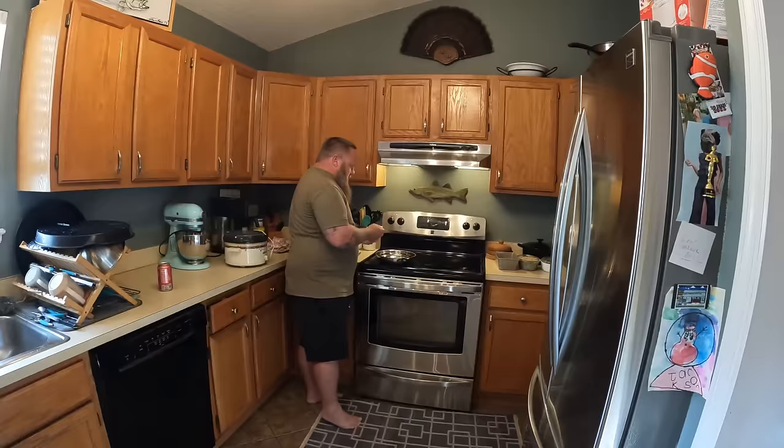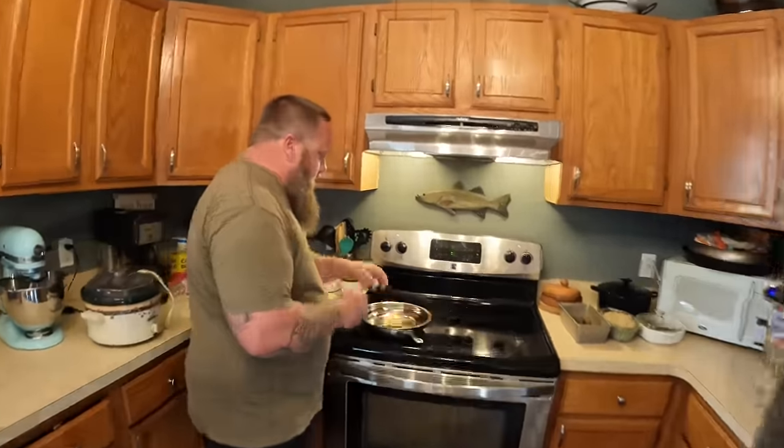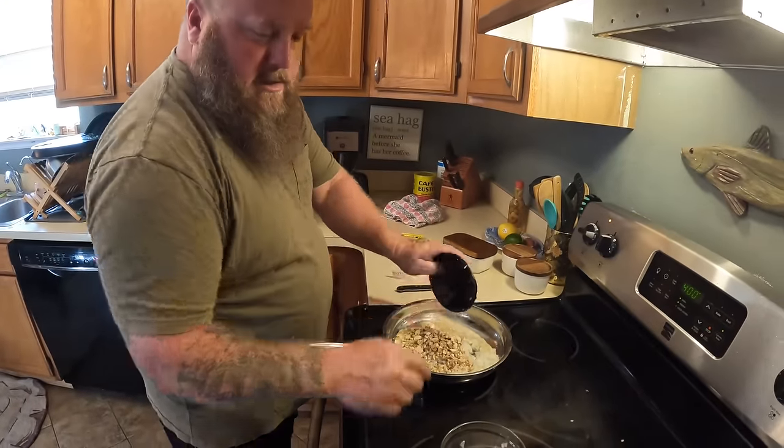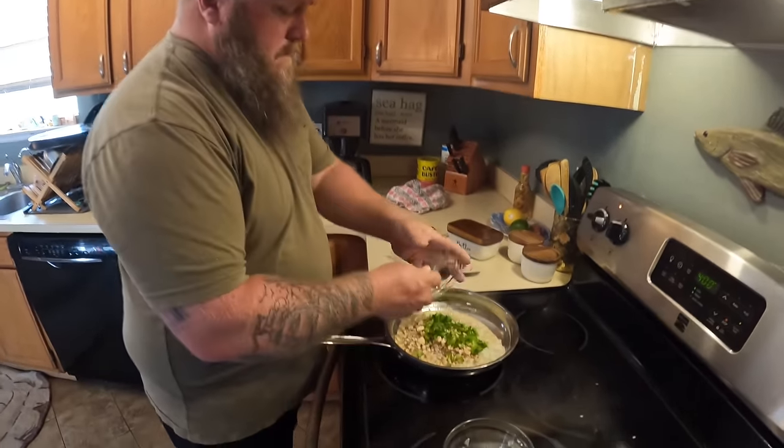amazing. So we're gonna use a Thomas butter. We're gonna use crab cake mix. But I'm gonna kick it up a little bit. Got some diced onions, some diced mushrooms, and some diced green peppers.